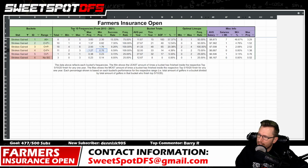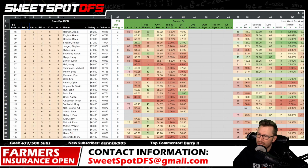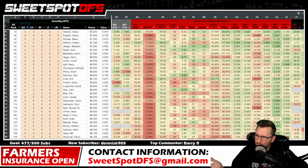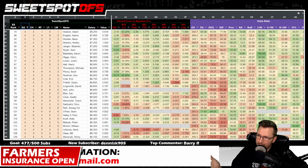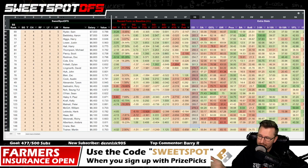The next couple buckets, not super high with projections. Strokes gained 4 is interesting. We're projecting 0-2 inside the top 10. This is negative off the tee. Now negative off the tee usually means you're not good with your driver, you don't hit the ball very far. And look at how much red is on the screen under the driving distance bucket.